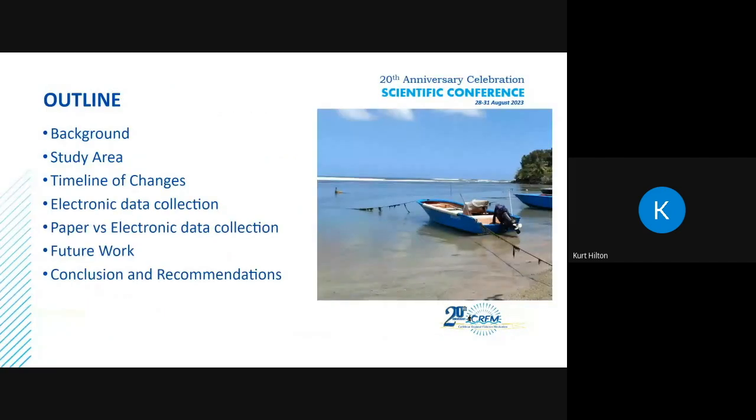And in terms of format, the presentation will include a quick background and study area, timeline of changes, some electronic data collection. We'll take a look at paper versus electronic data collection, future works, and some conclusions and recommendations that we want to propose from our own experience.